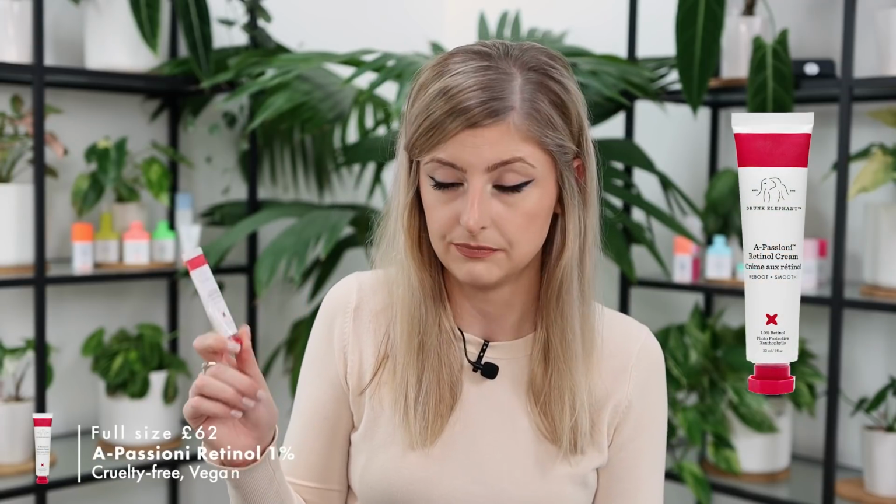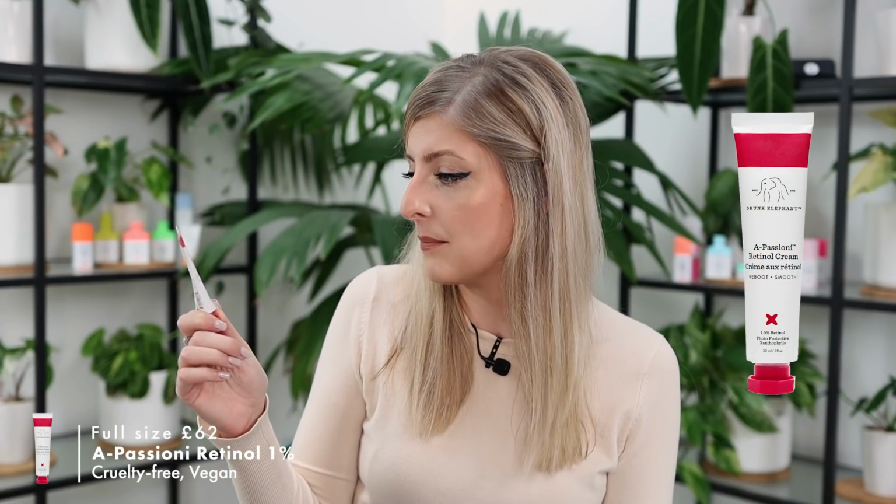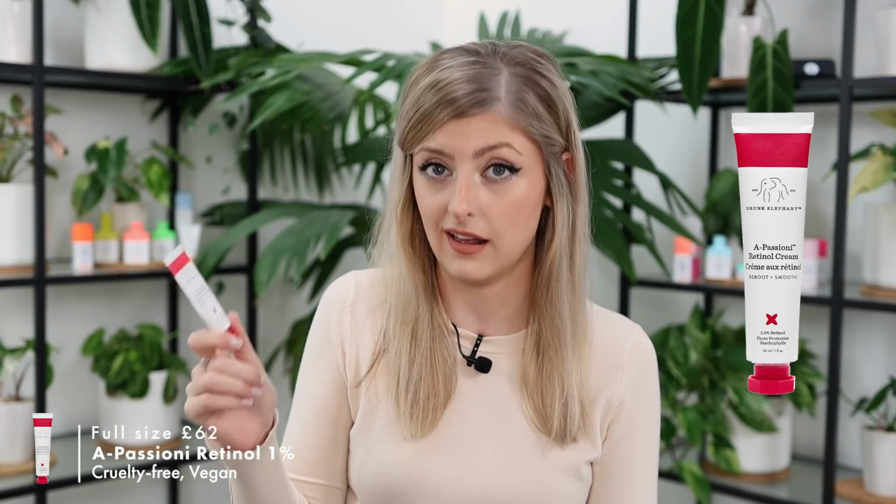The next category I have to talk about, I'm not super schooled on this, and I'm kind of learning about this right now. And I didn't purposely buy this. This actually came with a set when I first got a load of Drunk Elephant products to try. So that's why I have this, and that's why it's quite small. The original size of this is much bigger, but this is retinol. This is the Drunk Elephant A Passioni Retinol Cream. This is 1%. This is strong as hell.